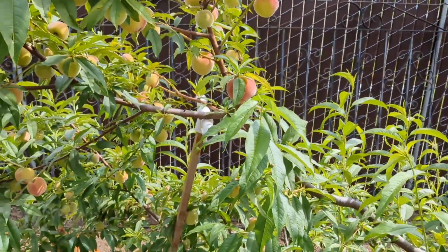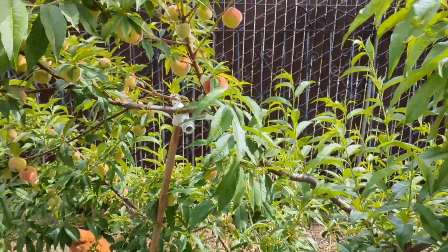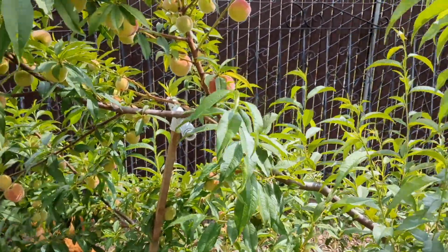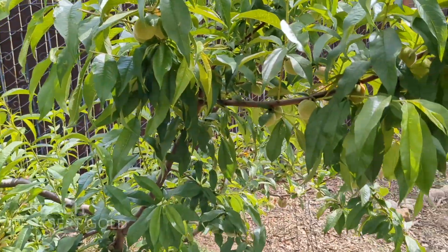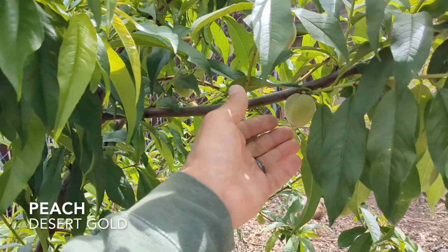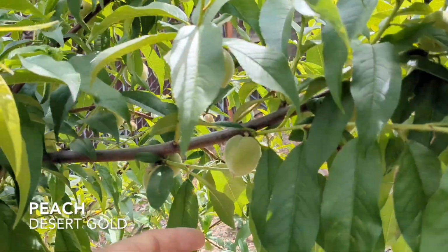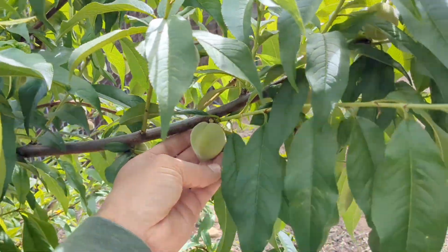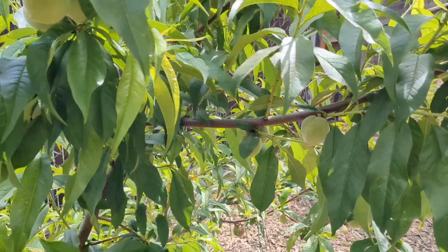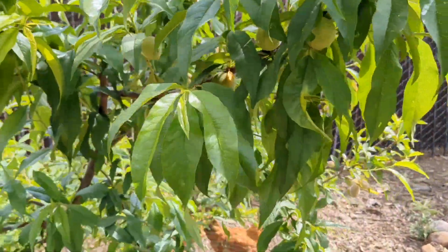I can't wait. If you're in the market for an early ripening peach and you're in the Southern California area and you need a low chill peach, I would put Floridaprince at the top of my list. Coming in a few days later is going to be Desert Gold. So these guys are noticeably smaller. They don't have any color on them yet, whereas Floridaprince, they're taking on some red and pink hues. These are entirely green, and the size is much smaller than the Floridaprince. So I expect these to come in at late May.